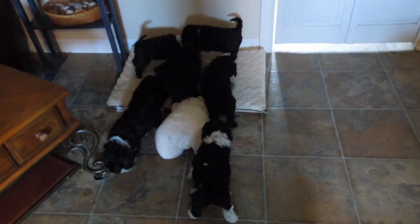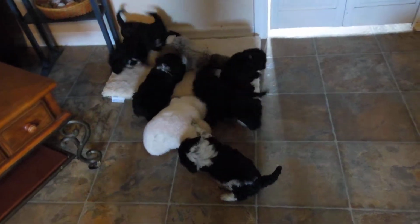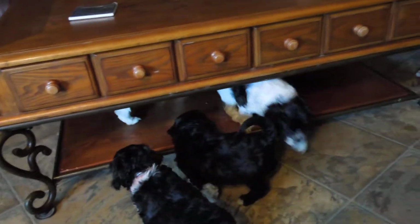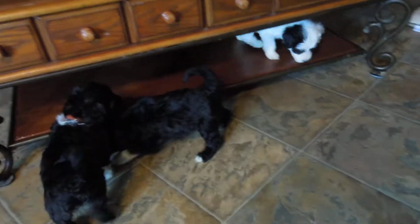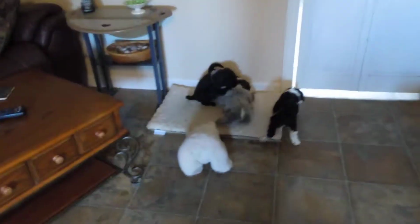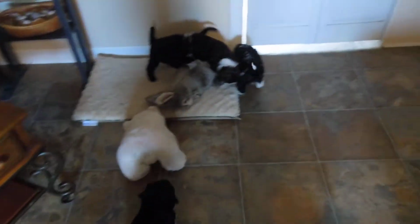This is the Schatzie's puppies at 5 weeks old, running around our TV room here. Just underneath the coffee table. There they come. Just having a grand old time. Playing with the big toys, the big stuffed toys.